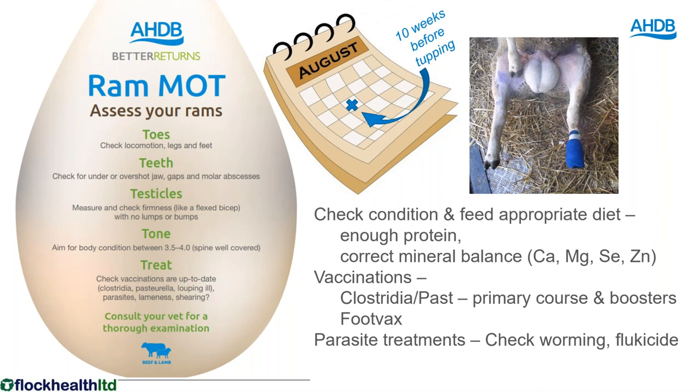So you've either got to correct the situation that's not right, an illness or something, or replace them with a different tup. So check the body condition, make sure they're fed an appropriate diet. It's got to be quite good protein, so that's important for sperm production, and the correct mineral balance. So calcium, magnesium has to be right in the feed to stop bladder stones, urinary stones, which is very important in entire ram lambs particularly.